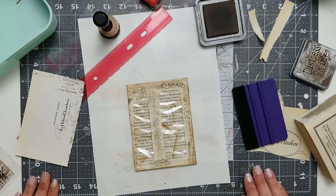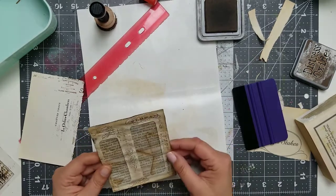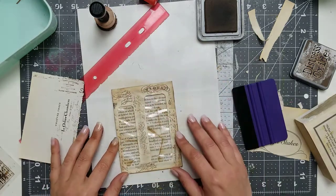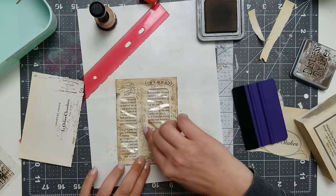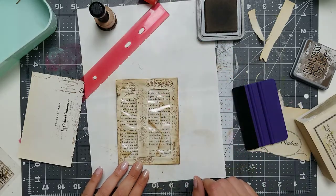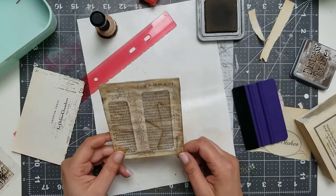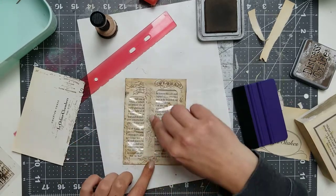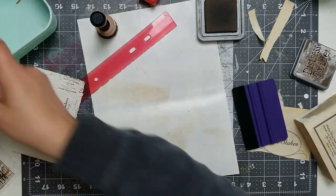Let's think. I don't know where the decoration is supposed to go. Maybe the decoration should be like a really pretty tag. Maybe I should have glued here, or I could stitch here, and then have two tags. Two pretty tags with some flowers, because it says flora on it. I think that's exactly what I'm gonna do. I'm gonna stitch right down the middle and make myself two tags. This one is going to be really tiny, but that's fine.